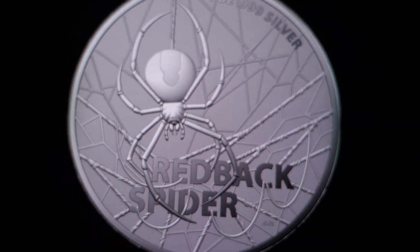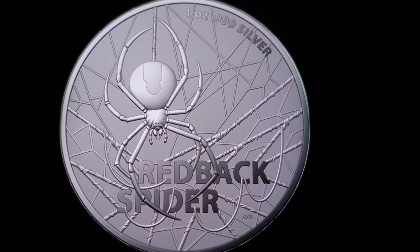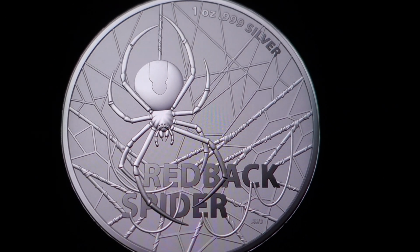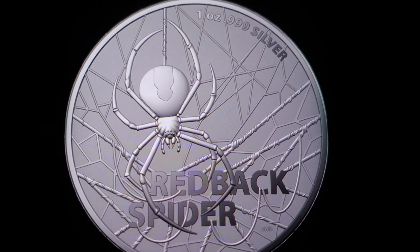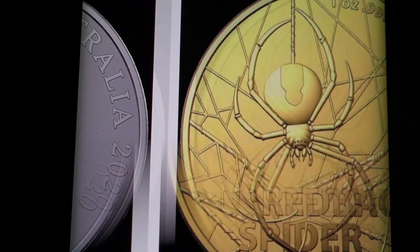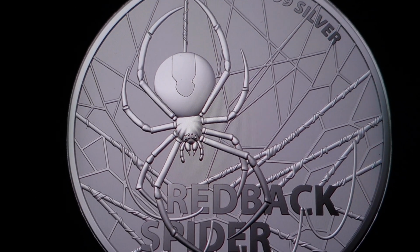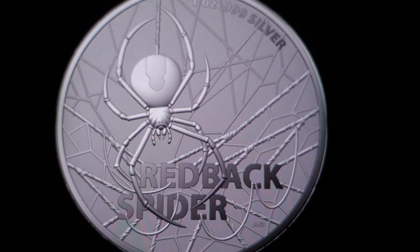And we're going to get onto this one that I briefly touched upon in the last video. This is going to be a new release, and it's the Redback Spider. I believe it was Perth Mint that brought this out previously. Royal Australian Mint have come back. They've got the silver out on a 25,000 mintage. There's the backside, and then they've got the gold out on a 250. Prices seem to be pretty decent, nothing too insane, no skullduggery going on. So it's really about picking these up and what do you think is going to happen.